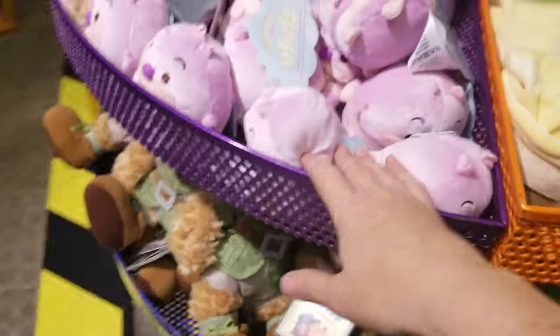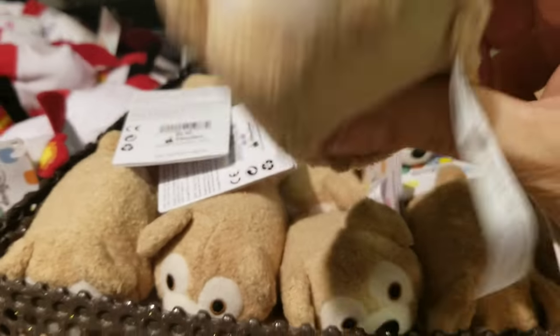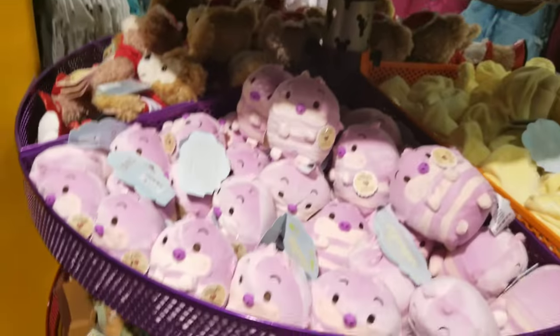And then I do have some of the Oofies for $2.99. Cheshire Cat. Oh, look, and we got the Duffy Tsum Tsum. Oh, my gosh. I have not seen the little Duffy Tsum Tsums for 99 cents. And do we have a Shelly Mae? I don't have a big Shelly Mae over here.